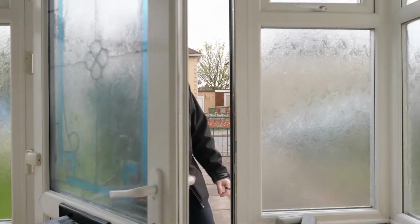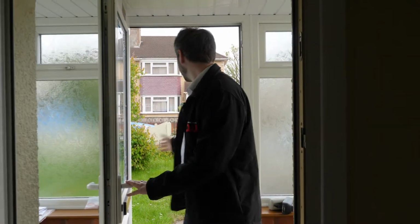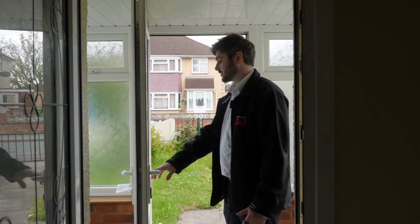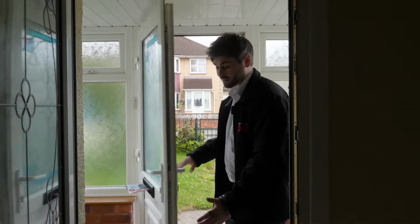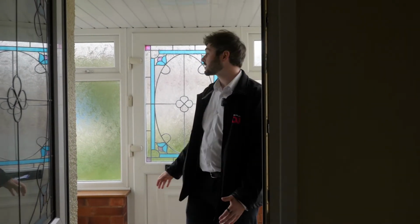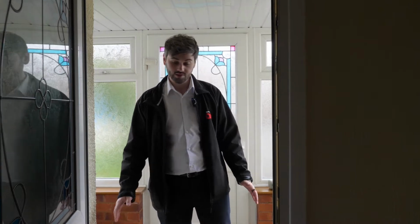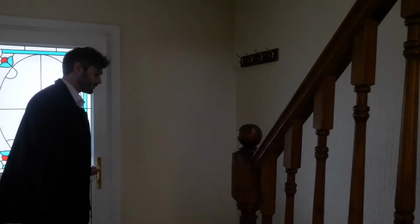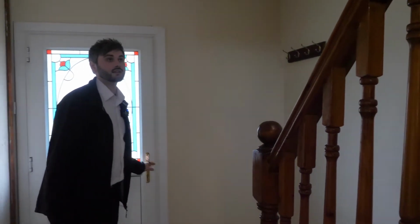So we come straight in from the front. It's got a driveway, which is always a nice aspect to have, especially on a semi-detached property and for families and things. Straight into the porch. Again, not in bad nick. Looks like it's been done fairly recently. Into a nice big open hallway. You've got a space for your coats, etc., which is nice. Stairs leading up to the bedrooms. And then we go straight down the hall into the kitchen.